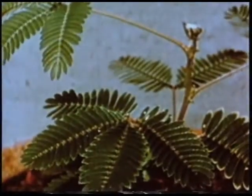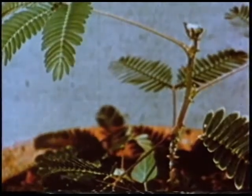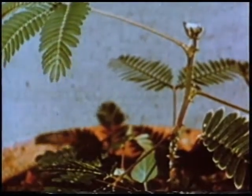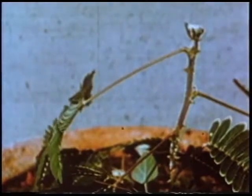If the leaf is singed with the flame of a match, the shock is greater, and the little leaves not only fold up, but the individual branches or petioles collapse and droop downwards. The shock is then transmitted throughout the entire plant to the other little branches, which first collapse, and then to the individual petals, which fold together.